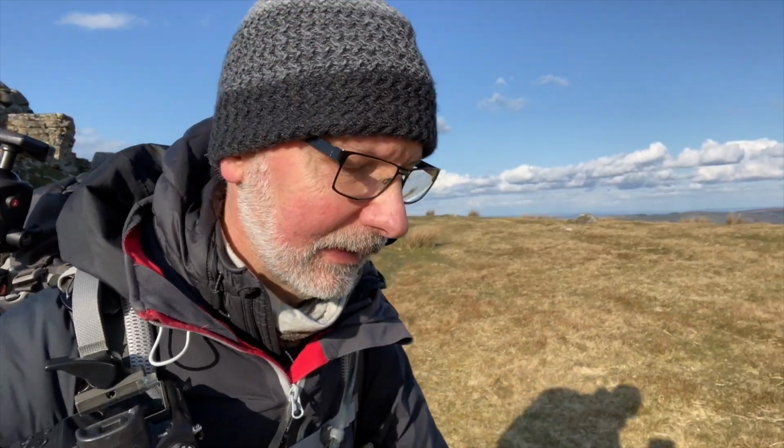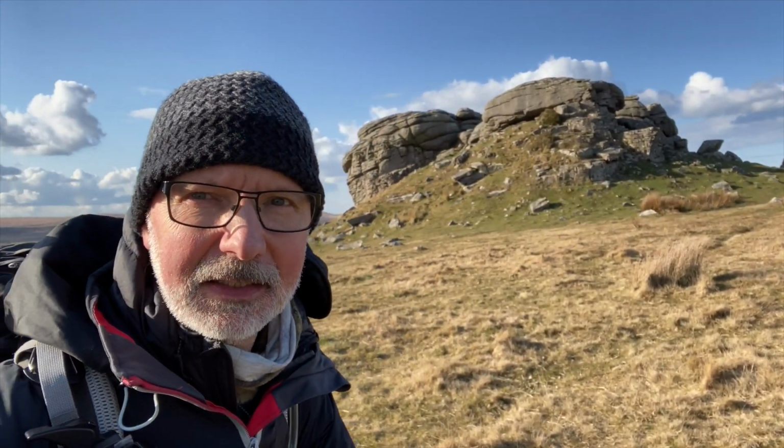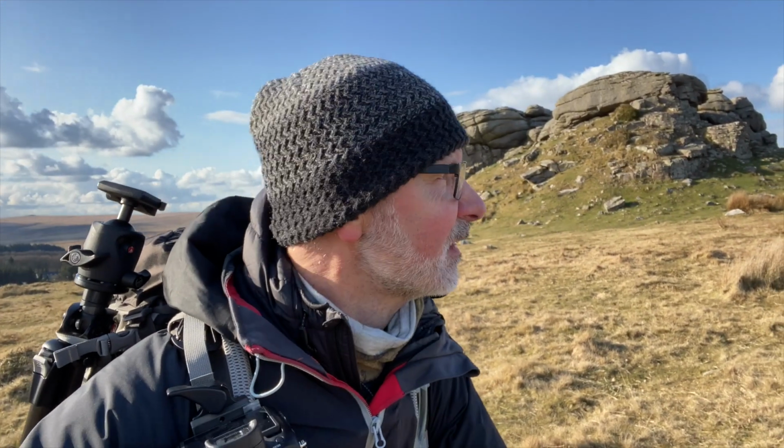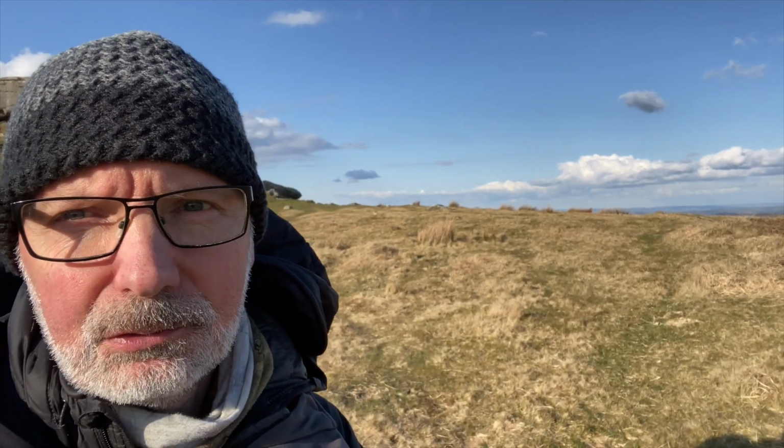Well, welcome back to Dartmoor, and what has to be one of my absolute favourite places to be. It's a long time since I've been here. I'm at Kestrel at the moment, which you can see behind me, and there's been some drama in the skies, but as per the forecast, it is starting to clear, actually, which is great news.